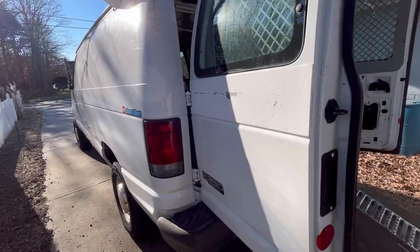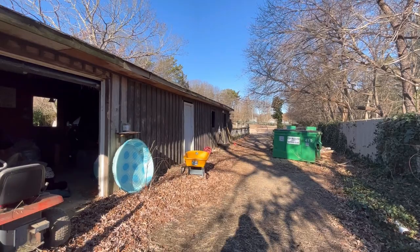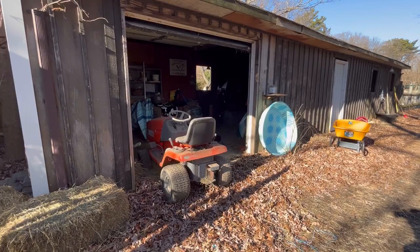So I've backed into their driveway, and they have these two big gates here, and as you guys may remember from the episode, they have horses over there. And here's a barn and the stables over there. I don't want to take too long because the horses may stop feeding and try to run out, you know?